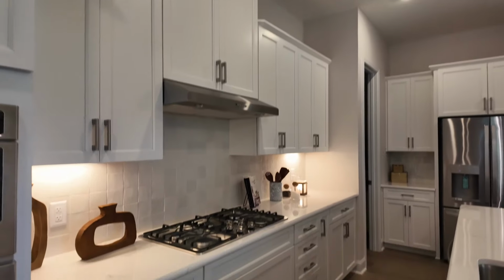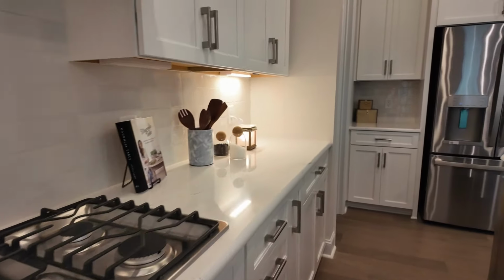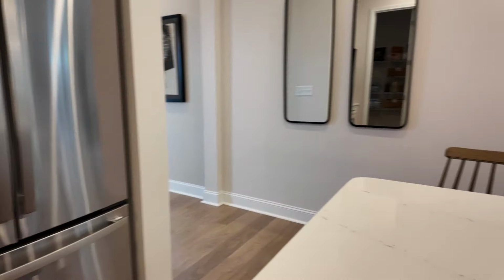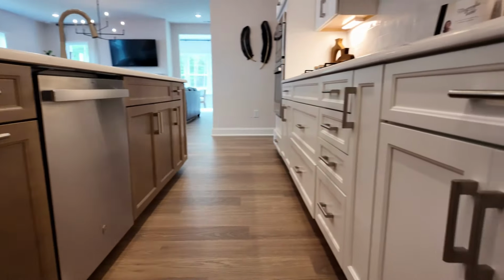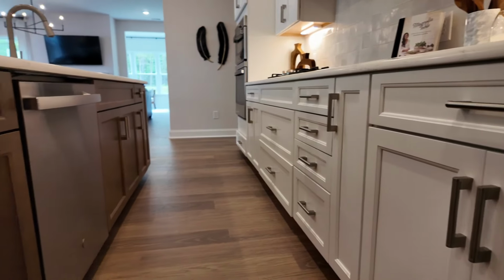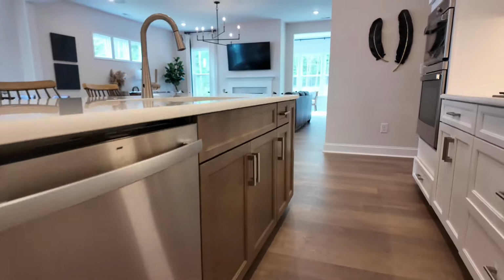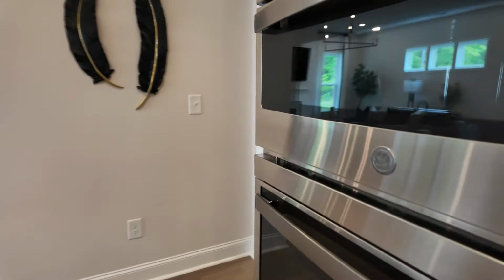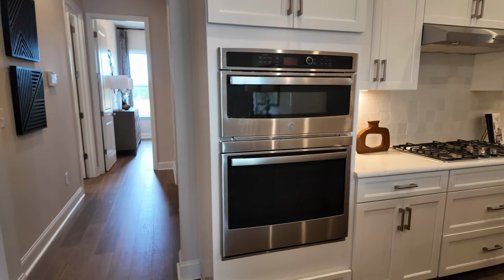Gas cooktop. Here we go. Love it. And they did a two-tone cabinet right here too. Check this out. So you got white on this side right here. And then on this side right here, we've got that nice coffee color right there. It's beautiful. Of course, we always love our double oven microwave setup right there. Making our way out of the kitchen area.